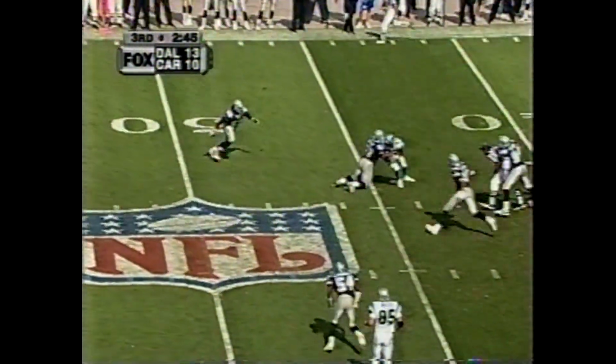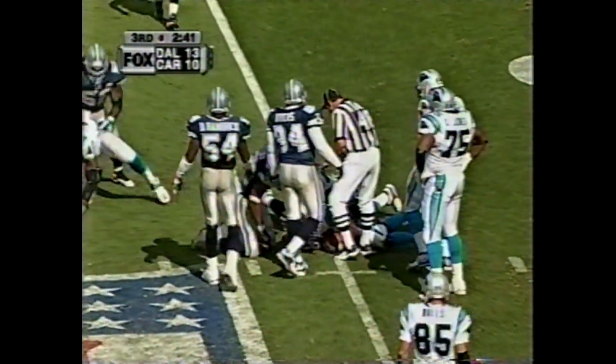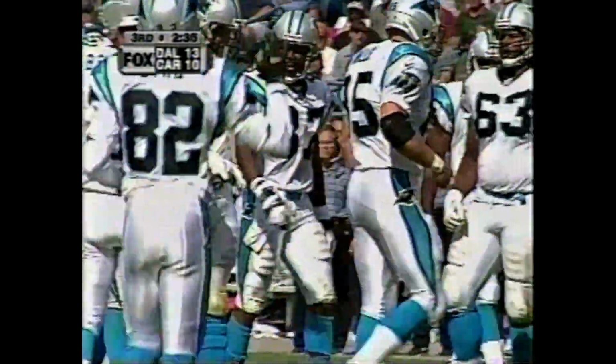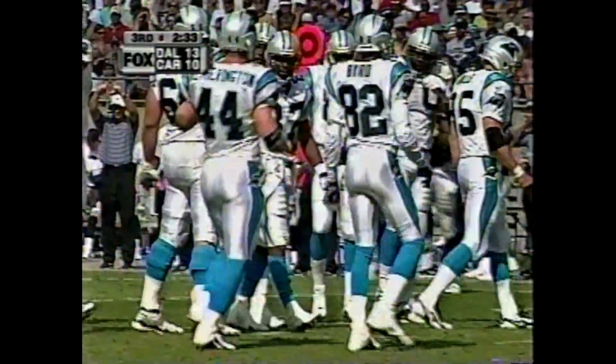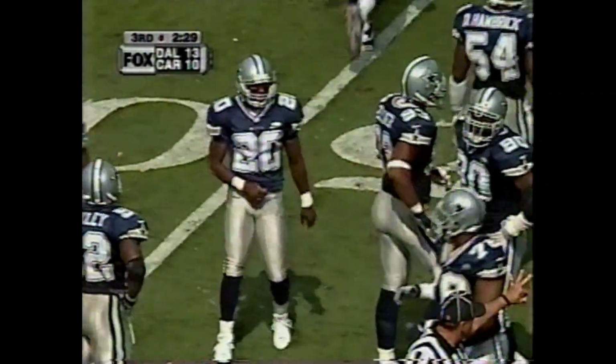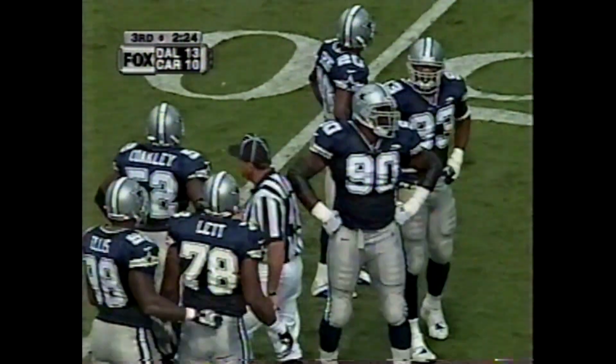2nd and 11. Berline over the top to Muhammad. Aaron Wortham made the tackle. You know, one of the things that I think the Cowboys defense has done a pretty good job at today is containing Muhsin Muhammad and Donald Hayes. We haven't called their names very much. Most of Steve Berline's passes have had to go to the underneath receivers.